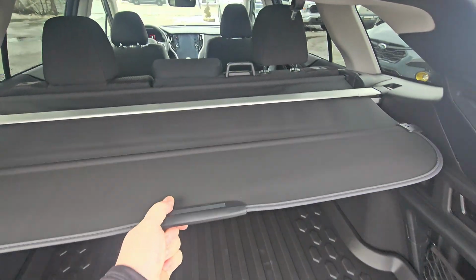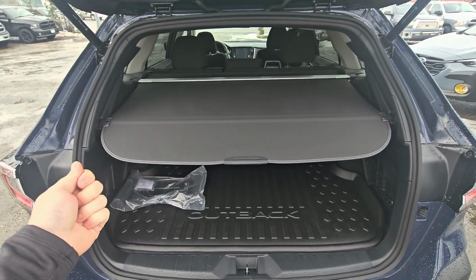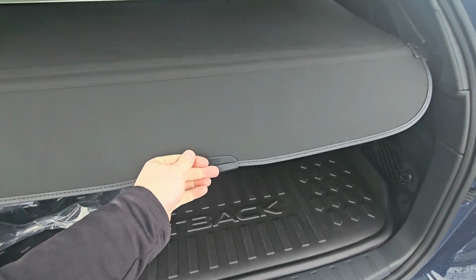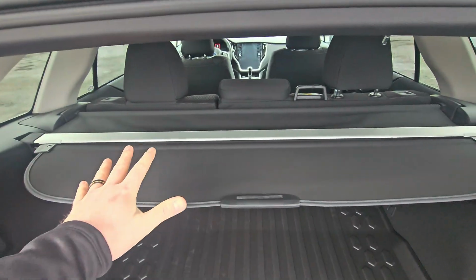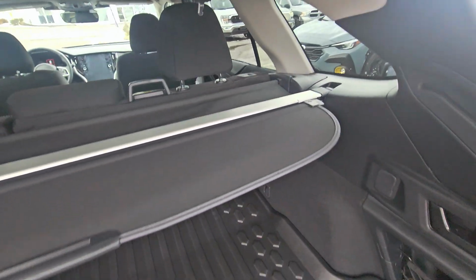Privacy cover is also standard, and it's 2-stage. So the idea with this one is you open it with proximity, your hands are full. That's not a lot of height to fit a box if it's a taller object. All you do, push on it, and it retracts. Much taller, easier to use, or of course, you can just retract it. And this is easy to remove as well, should you need to. You just press that button and lift up, and it'll all come out.